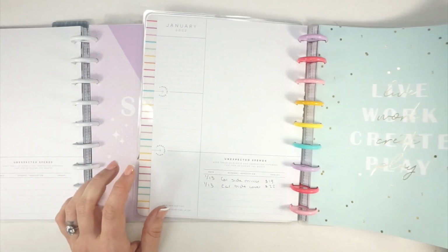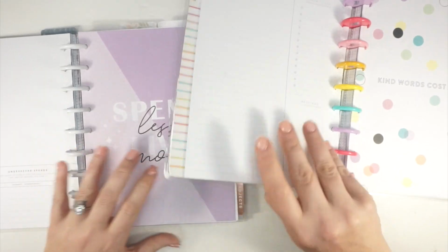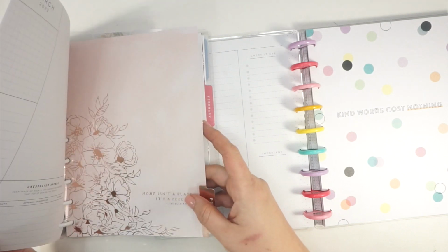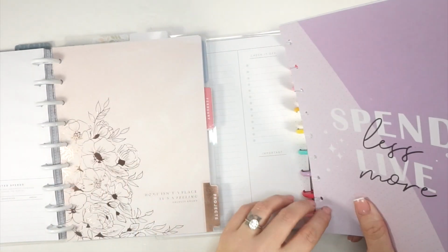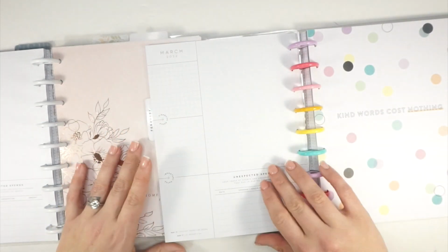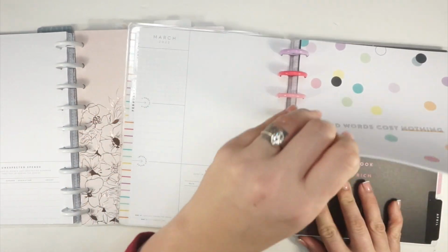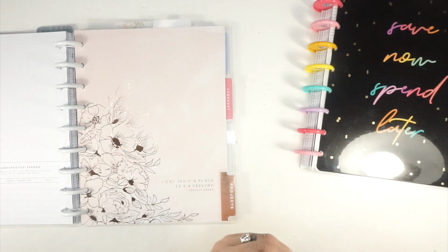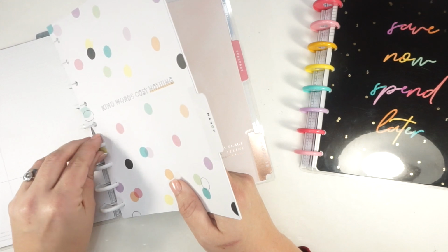So, alrighty, let's go ahead and turn to, okay, that is the end of January. I can't believe we are already tucking February away, you guys. Can you believe that we are already setting up our planners for the next month? It's wild to me that we are already starting new planners for the month of March. And I feel like for me as a teacher, the rest of the school year is gonna fly by so fast. Okay, so here is March. Kind words cost nothing. That's absolutely true.